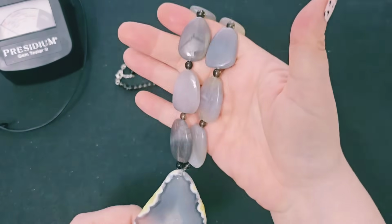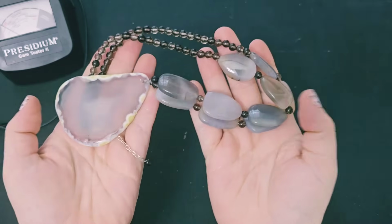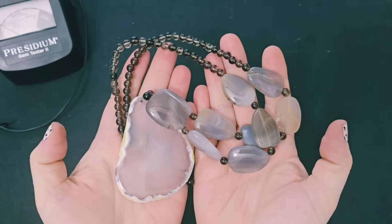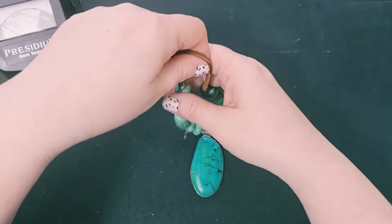Absolutely gorgeous necklace. And we are going to say $20. $20 for this stunning agate necklace. I absolutely love this one. I love it so much. I might have to hold on to that. I don't know.